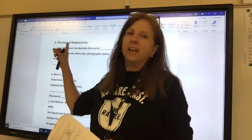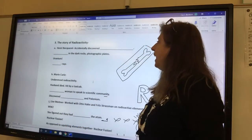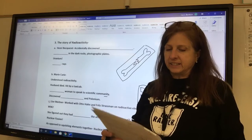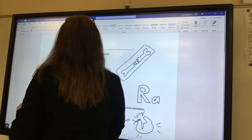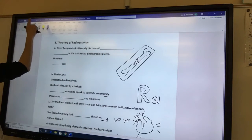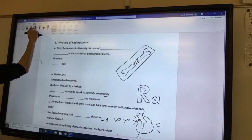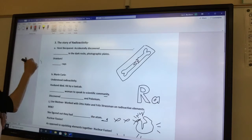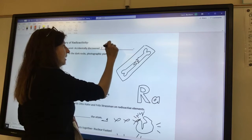Now, there was a guy, Henri Becquerel, I'm sure I'm saying that in perfect Italian, and he accidentally discovered X-rays. Oh, no, not that. He accidentally discovered radiation. Let me make sure I got this on. Now we want a different color. We'll make it red. He accidentally discovered radioactivity.